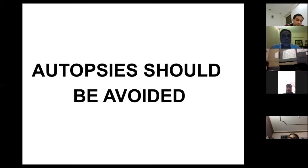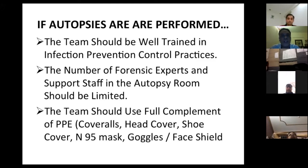We cannot allow the autopsy to happen, because as I mentioned, if at all we are doing an autopsy, you need to do it in a negative pressure room. The expert needs to be there. Obviously, the number of people needs to be restricted. It is going to be more cumbersome to do autopsies, because lung resection is one thing which can increase the chance of infection. So unless there is a strongly compelling reason, the autopsy should be avoided in case of a COVID death or suspected COVID death. That's what I want to highlight.